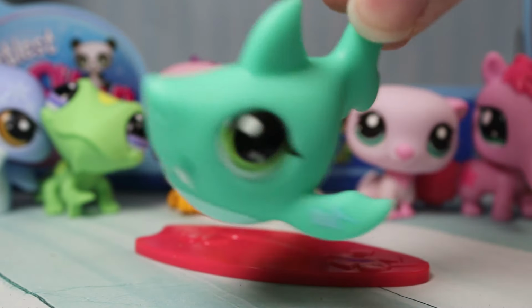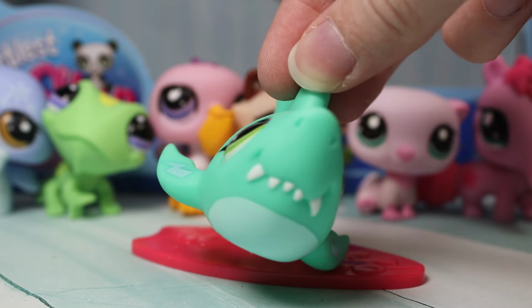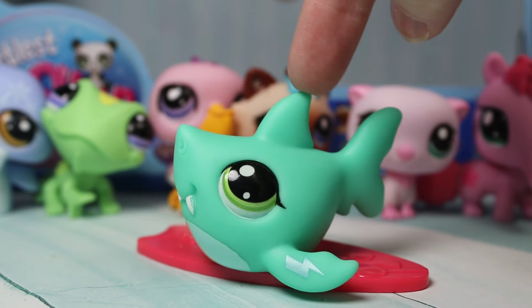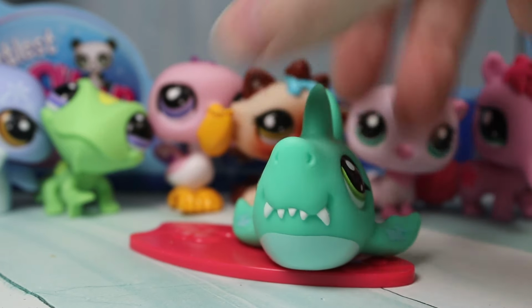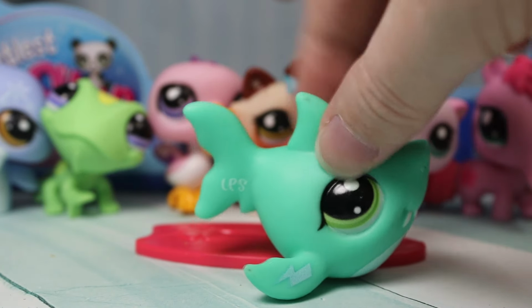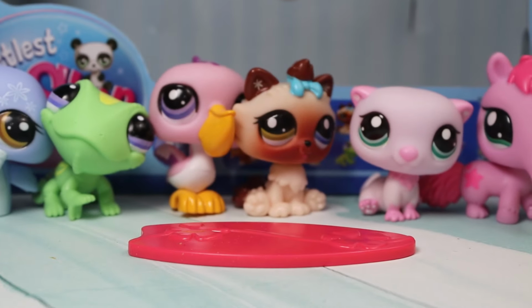Oh, his color's so much better in real life, though. I didn't like him that much before, and I liked the sharks. I just wasn't a big fan of him, but he's cute. His color is so pretty. I think I'm gonna have to put him behind the chameleon ahead of the walrus.